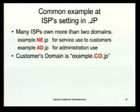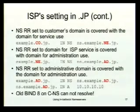This is a common example of an ISP setting in JP. Many ISPs have two domains. One is ne.jp, which is for services to customers. The other is ad.jp, which is for administration use. The ISP's domains are example.ne.jp and example.ad.jp, and the customer's domain is example.co.jp. The NSRR set for the customer's domain is covered with the domain for service use: example.co.jp in ns.example.ne.jp.